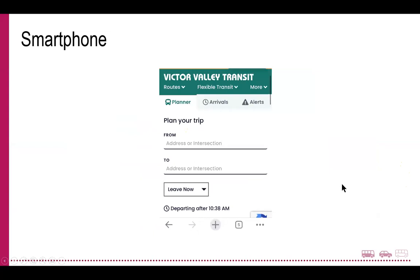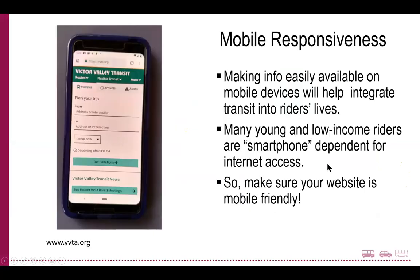And as I said before, it's really important to make sure that your website works on mobile devices because it allows it to integrate transit into people's lives. Because when I'm out and about in the community, my phone is what I have with me. And if I want to find a bus schedule or plan a trip, I'm probably going to be doing that on my phone as I'm walking to the bus stop. And many young and low-income people, their smartphone is their only internet access. So make sure your website is mobile friendly.